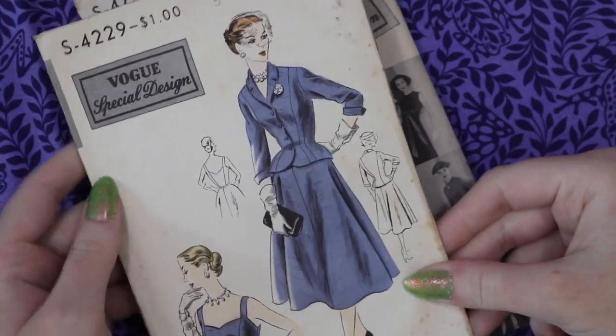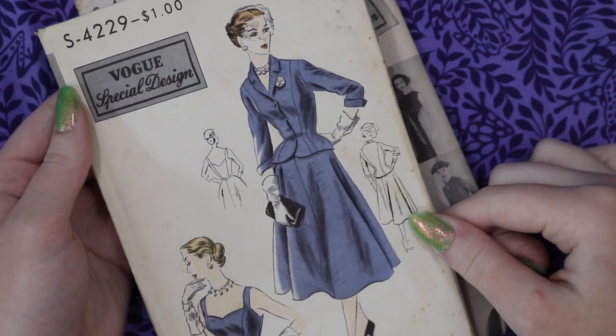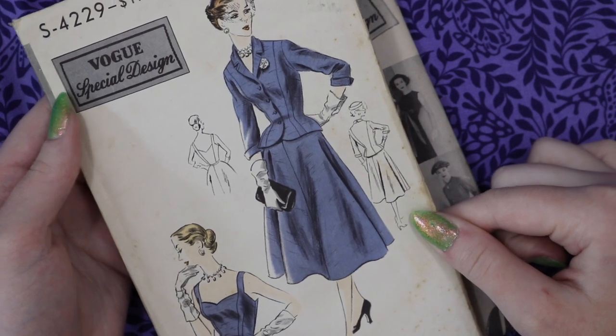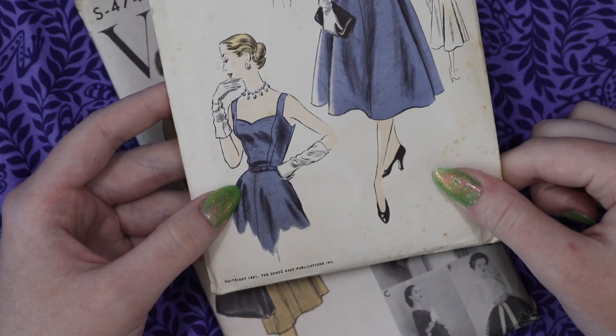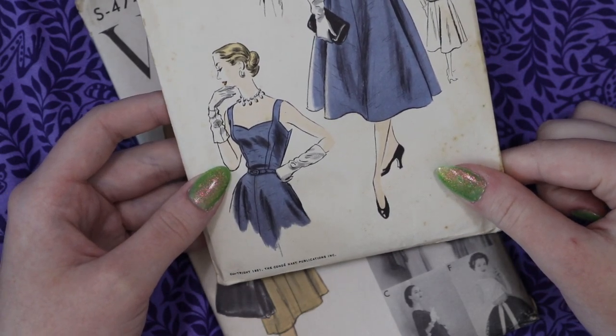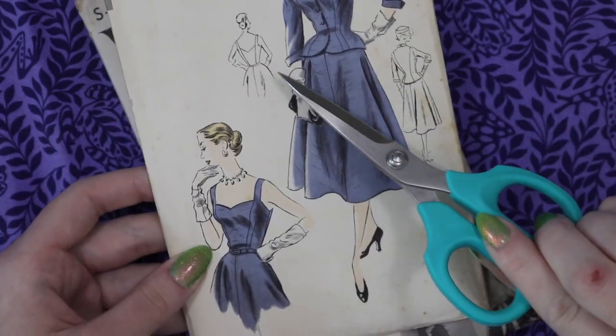This is another Vogue special design, and it feels like it fills the bottom half of the envelope more than the top. So I didn't think it was factory folded, but I just pulled out the tissue and it does appear to be. So this is for a suit, and suits tend to not sell the best, but the dress that goes underneath this suit is beautiful. It's a strappy sweetheart neckline pattern with a lightly flared skirt and a V back. I especially love the lines at the back here. I just think it's really lovely.